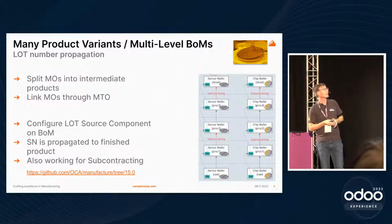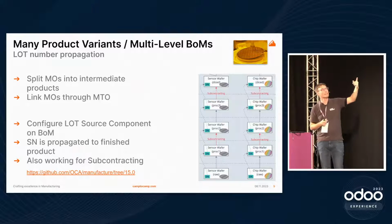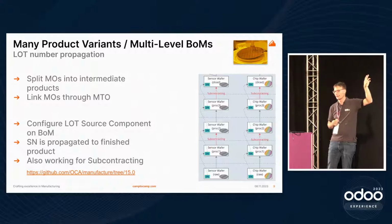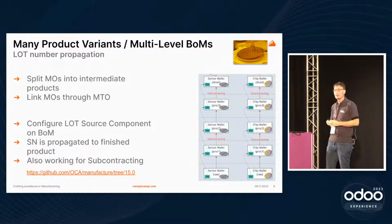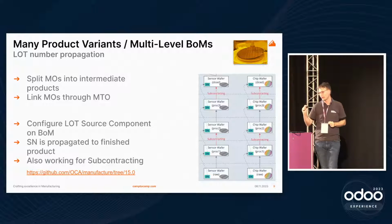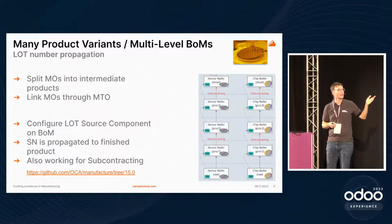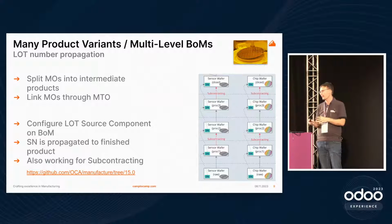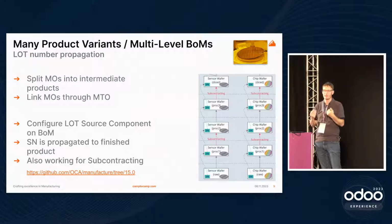The answer to all of this is a little development which is called lot number propagation, because as you can imagine, we start with a sensor wafer which is lot number tracked, and in the end we still want to end up with the same lot number on the finished product. What we developed is we can configure a lot source component where we say that's the component we want to take the lot number from. And then the serial number is automatically propagated to the finished product throughout the manufacturing operation. And the best of all, we also made it work for subcontracting. So you can send out your wafer with serial number X. It is processed on the subcontractor's location and you receive it back with the same serial number you started with.